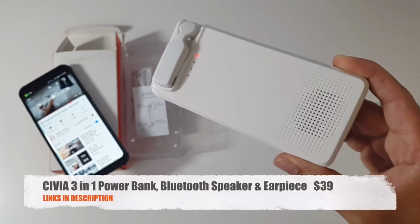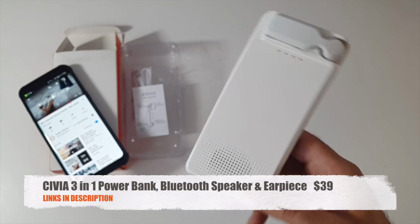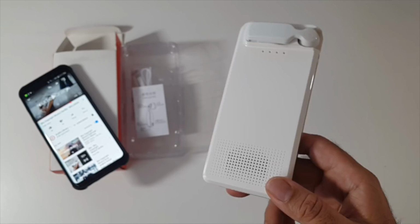This is the CIVIA 3-in-1 Powerbank Bluetooth speaker and earpiece. Awesome piece of tech, and you saw it first on Chig's Tech Reviews. Moving on now to the next one.